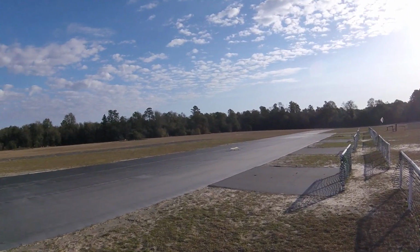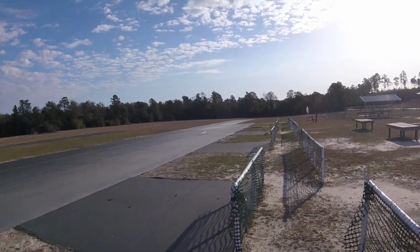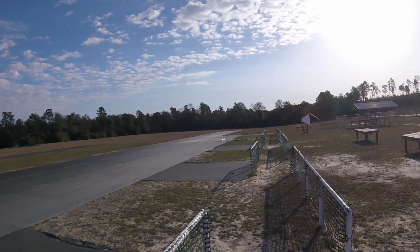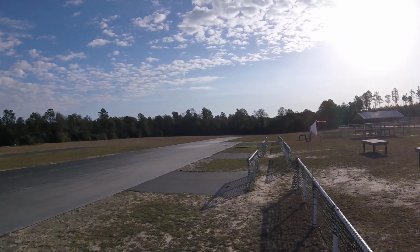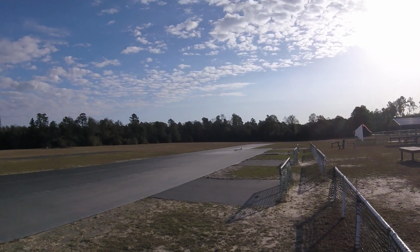All right, February 25th, I think, 24th, 25th is Saturday. This is a model I picked up from a friend of mine the other day, part of a swap deal. This is a maiden flight.